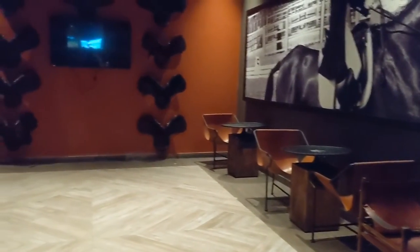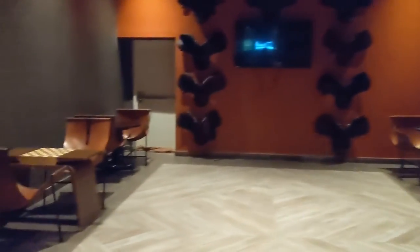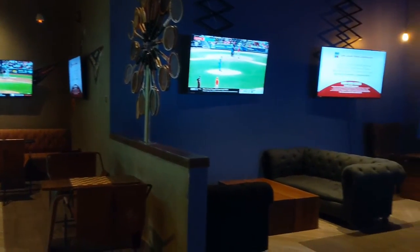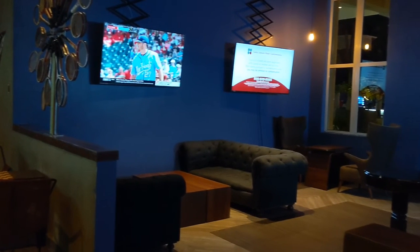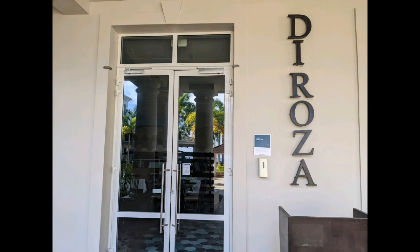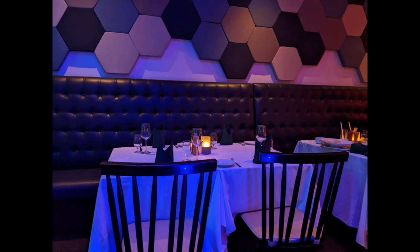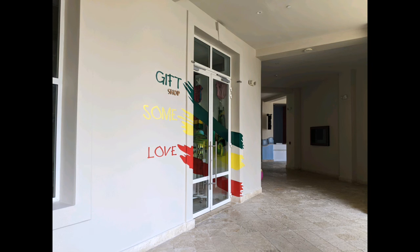Union Jack's is the sports lounge. Now, this is one of the few air-conditioned spaces where you can be in and have food. The buffets have like a small little room inside and then tons of seating outside. Same with the French restaurant. The Italian restaurant, this is the other a la carte. Reservations are required here, as well as the French restaurant and the Asian.